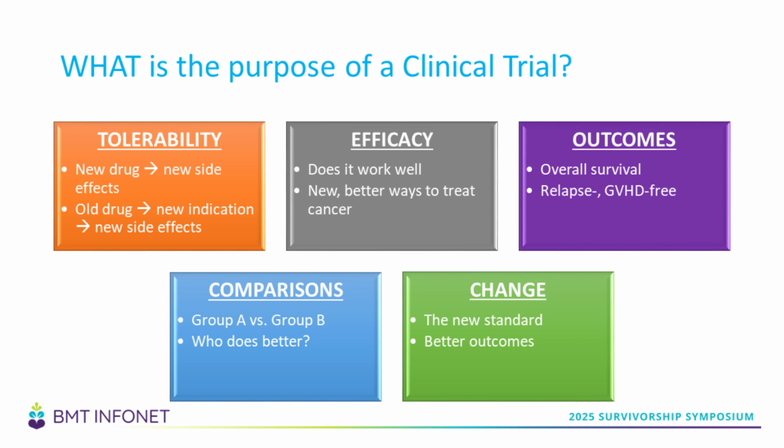And then lastly, is it better than what is available now to patients? Can we change the standard of care approach to treating blood cancer? Those are the questions that we want to answer in our phase 3 clinical trials.